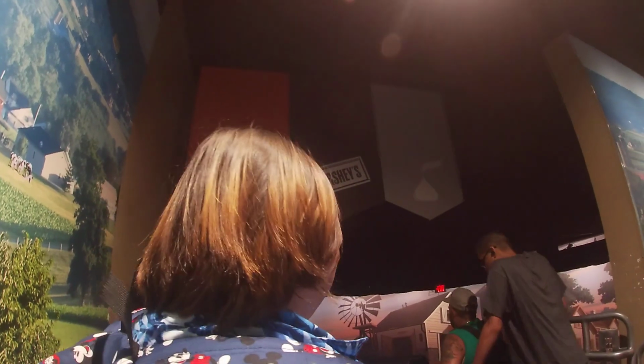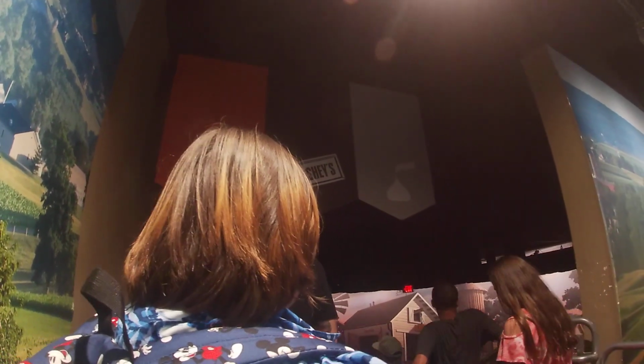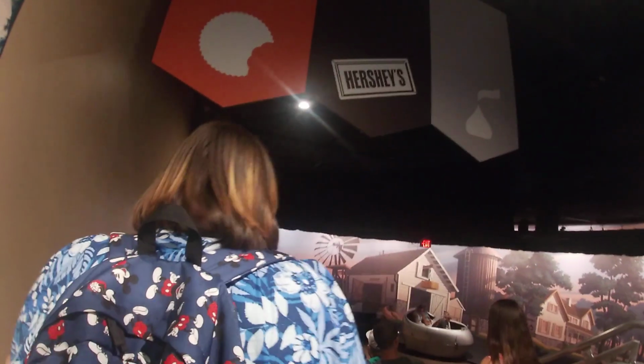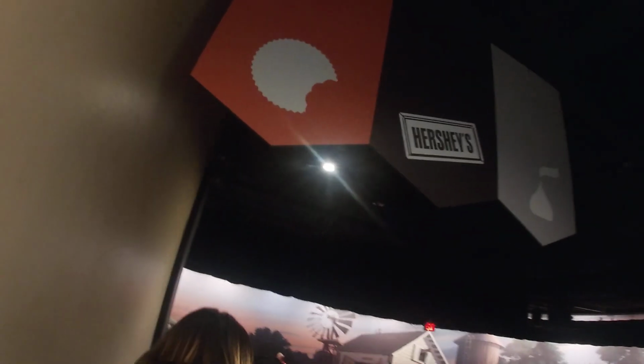Spy face. Today we're at Hershey Park. Shut up. We're about to go on the chocolate tour ride. Hopefully you guys can see it.